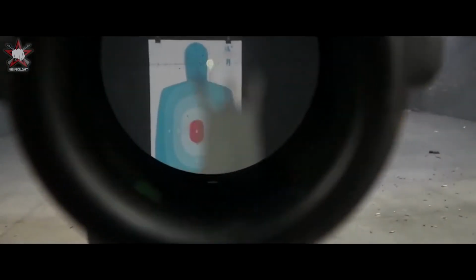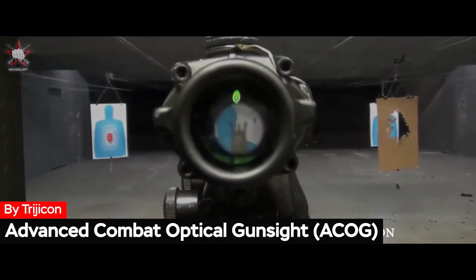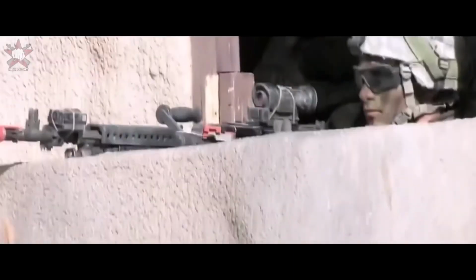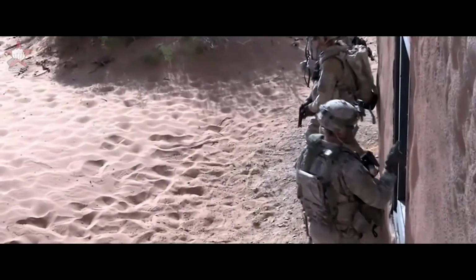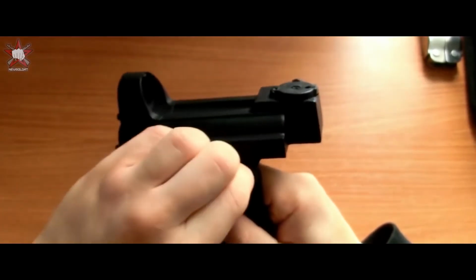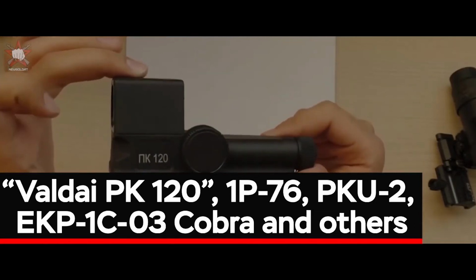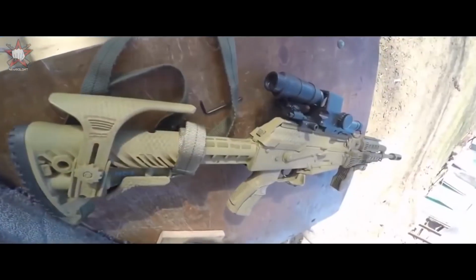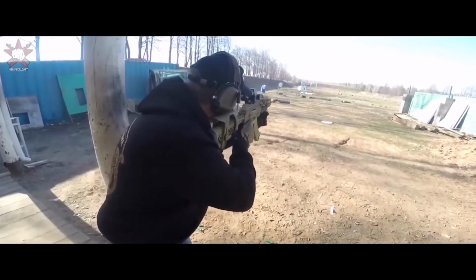In the US Army, the most common devices are Advanced Combat Optical Gun Sight, ACOG by Trijicon. They are designed to fire at medium range from 400 to 800 meters and can be installed on all major rifles. Typically, the magnification of various ACOG variants varies from 1.5 to 6 times. The Russian Armed Forces also use a variety of different sights: Valdai PK-120, 1P-76, PKU-2, EKP-1CO3 Cobra and others. All of them are not inferior, and in something, for example in weight or duration of work, are superior to their competitors.